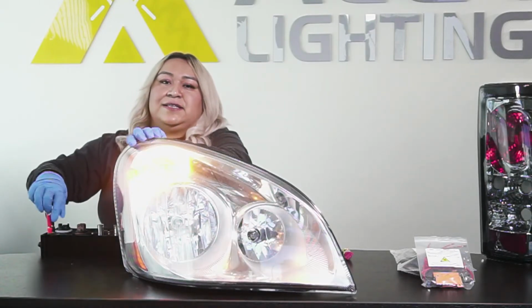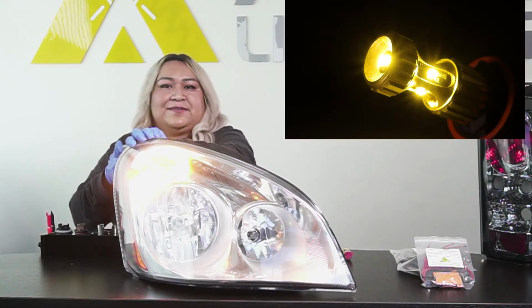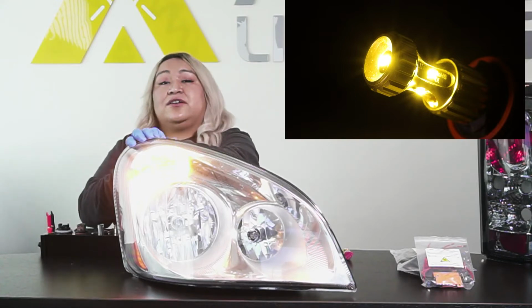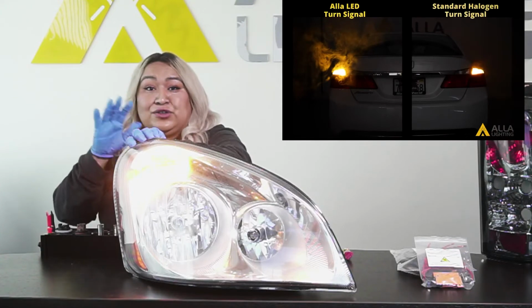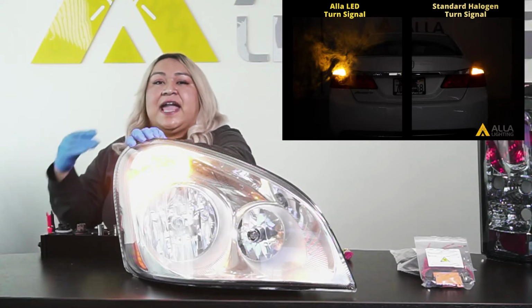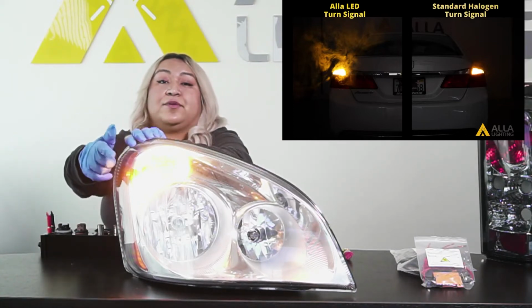Here we are. It's a nice amber color, so it's not like a gold yellow that you might have seen from our fog lights or anything like that. It is amber yellow, and of course it's the color that you typically see in the turn signals. You do have some vehicles that have the turn signals in the rear also behind a clear lens, and if it's behind a clear lens, then you would need to use an amber yellow.